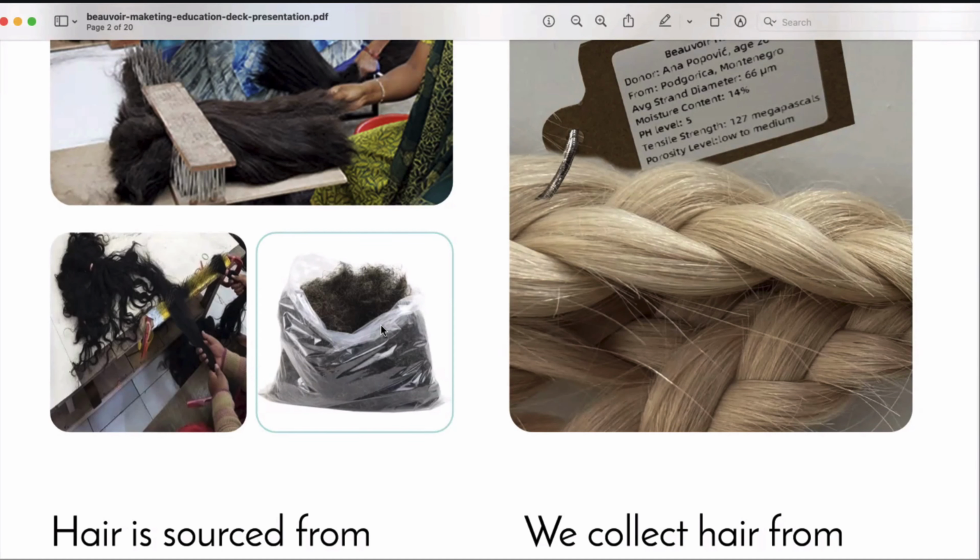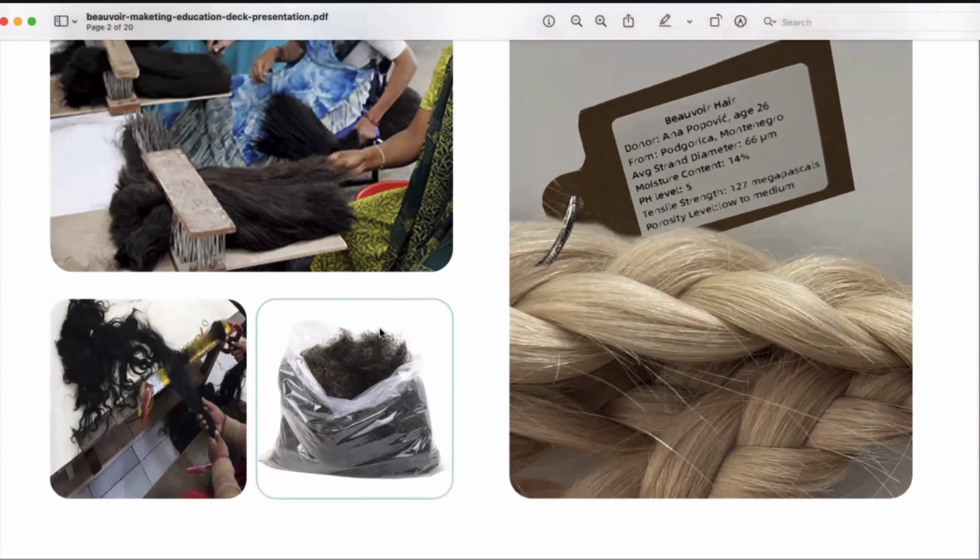In addition to that, let's say your client bought a 24-inch machine weft and they're expecting to get 170 grams of hair. And let's say they paid $600 for that. They're actually only getting 153 grams of hair, and 17 grams of silicone, of which they paid $60 for. So it's bad value. But this is how it's done. So we changed it up a little bit.